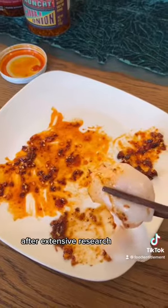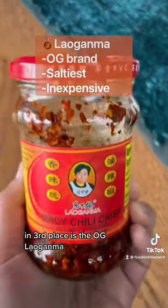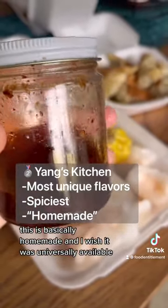After extensive research, here's what we got. In third place is the OG, Lao Gan Ma. This is your parents' brand, and they weren't necessarily wrong. Second place is Yang's Kitchen. This is basically homemade, and I wish it was universally available.